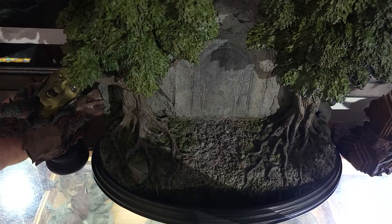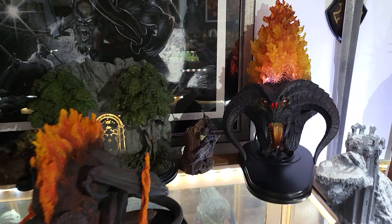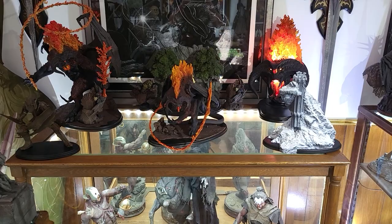And it also has a light feature. Door lights up. Very cool piece. Found that through the Flame of Odin forum. And then there we got the Balrog flaming up. There was a lot of stuff on this table. I had the Moria Troll by Weta. It just was too big and dominating the space. So he's gone for now.